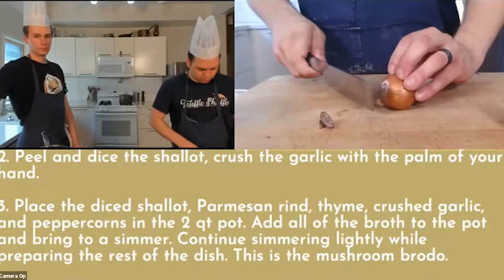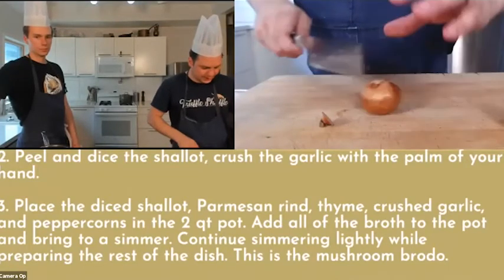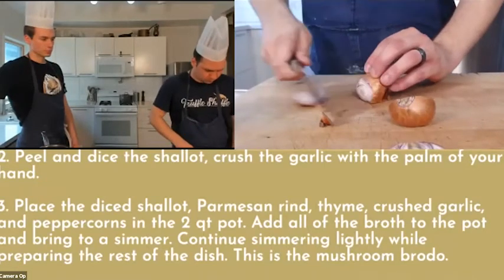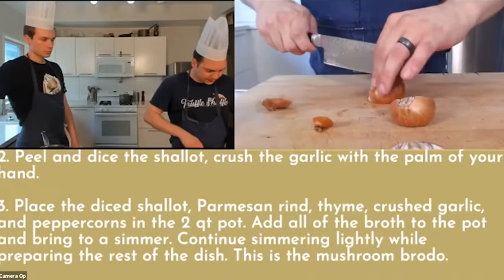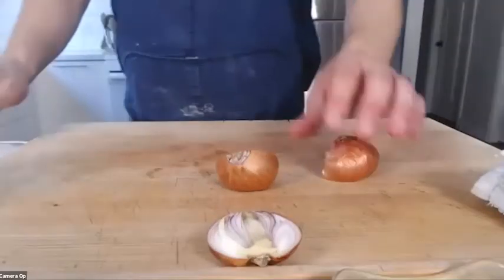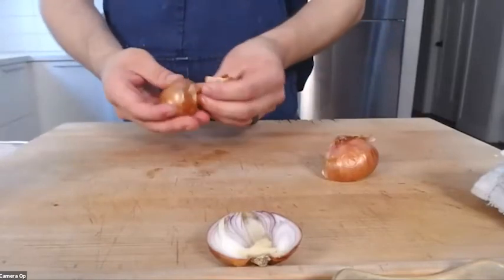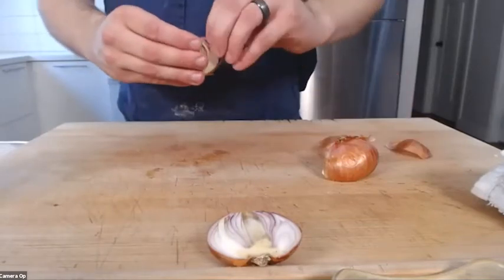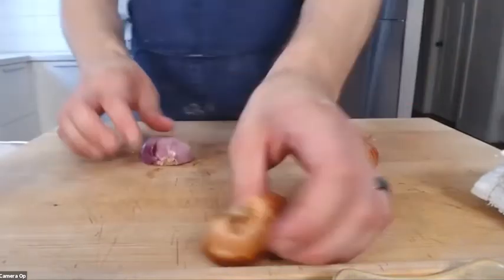So I'm going to cut the top off of the shallot and then cut it in half. Cutting the top off, and then we're going to cut that directly in half. Okay. And then we're going to take that kind of tougher skin off of it. And we're just going to large dice this shallot, okay? We just want the flavor of it. We don't really need to chop it up fine.